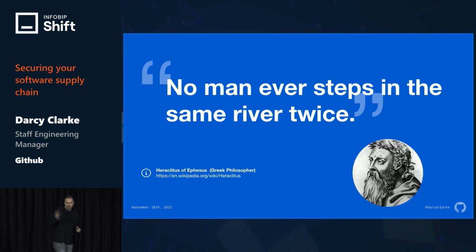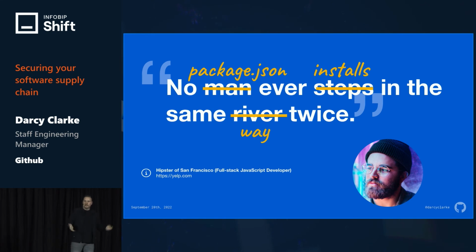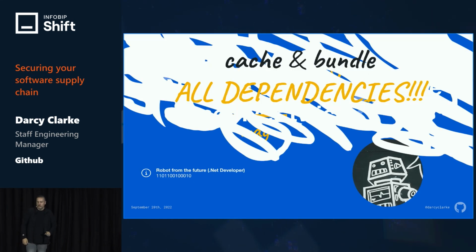So there's this great quote that says, "No man ever steps in the same river twice." If we were to modernize that to modern day, it might say something like, "No package JSON ever installed the same way twice." This is very true with the mutable references that we have in our projects today. It's a scary situation to be in, and we hope to move into an immutable direction long term. Of course, the only way to actually prevent all this is if you're a robot and you're caching and bundling all your dependencies, but I totally understand that is not feasible for most folks.